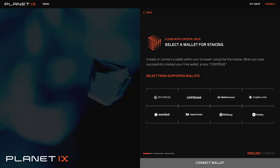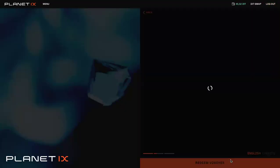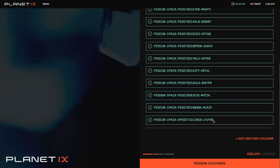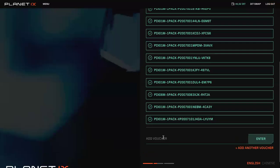So once you go to Metacrystals, you connect to your wallet. I want to show you something that I know most people haven't even noticed. You see, all these codes I used, you can right click. To know whether a code is used or not, let me just repeat this code. If somebody has used it, it must say this. When you click add voucher, you click here, you say paste, then you say enter. It says code is used. It means this code is used.